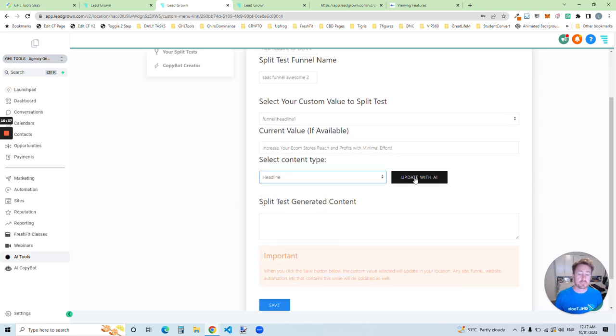You'll note the information that's in here. I need a high converting version of this to increase the whatever it is for the website. Okay, so that's the prompt we're giving the AI. Okay, maximize your e-com store's reach and profits with little to no effort. Okay, that's a pretty good change to that one. Do it again. Maximize your e-com's reach and profit.